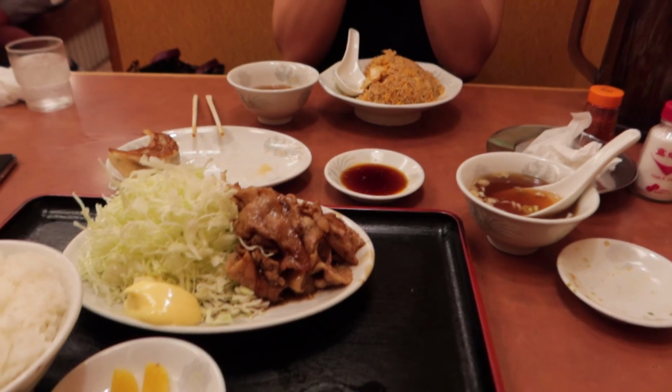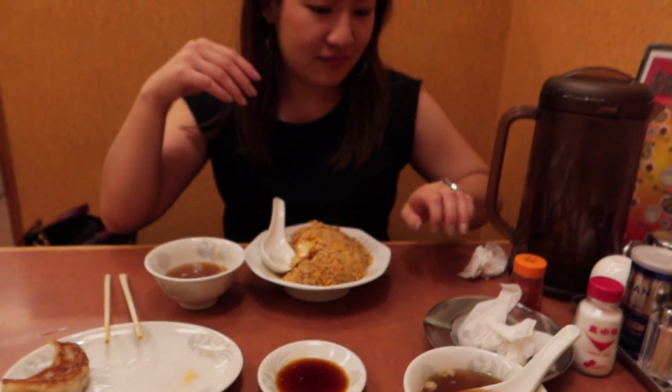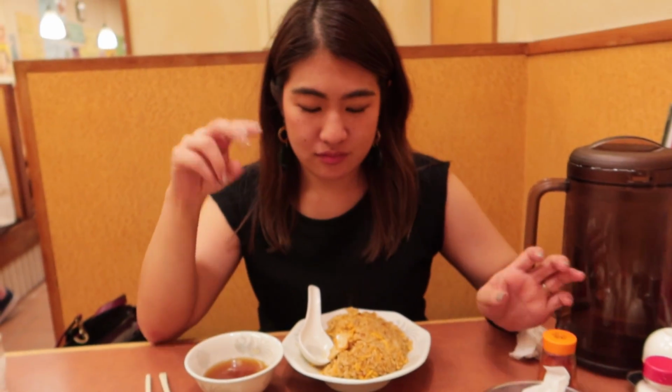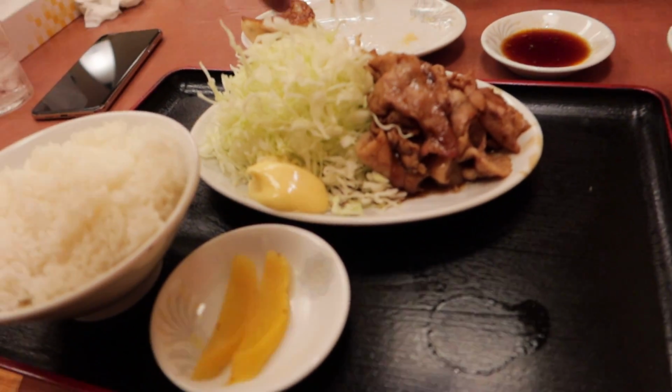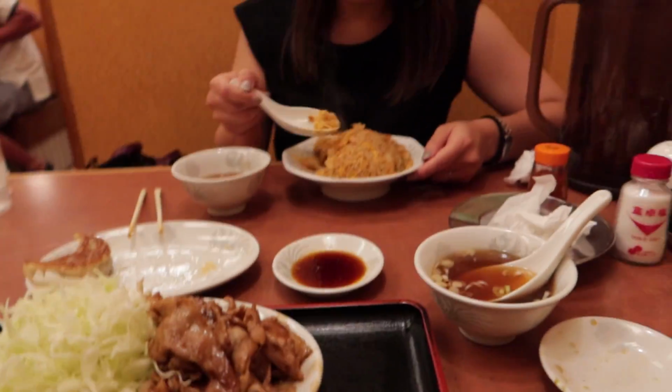All right, so we wrapped up at Yashio, and we're at our favorite Chinese restaurant here in Japan called Chinlai. May got the fried rice and the soup. I got the soup. We also got gyoza, and I got the ginger pork with cabbage, mayo, rice, pickles. Bro, I'm gonna devour all of this.